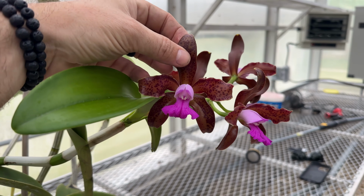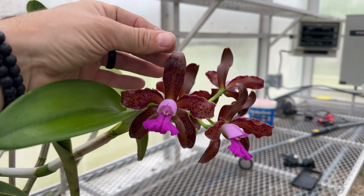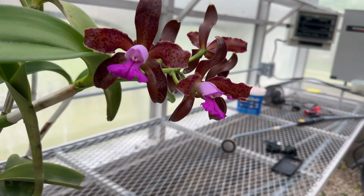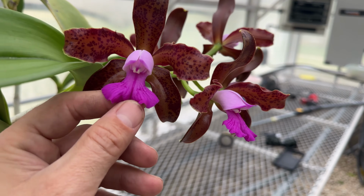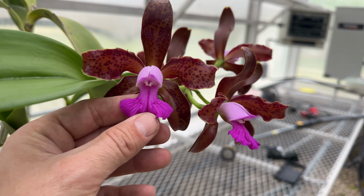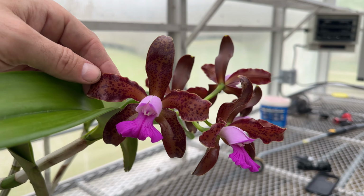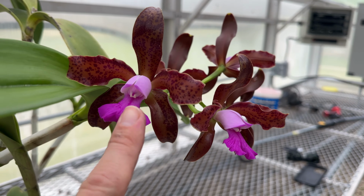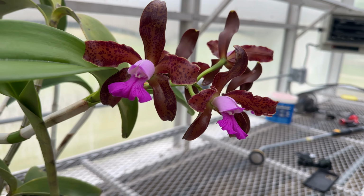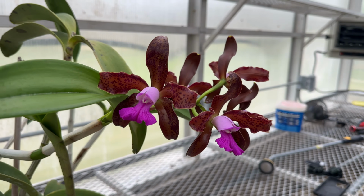And then of course the flowers themselves, like with most of the bifoliates, are super waxy, with a hard plastic feeling. I've got some happy sap here. If my hands weren't dirty, I would have just licked it off because that's delicious. And then this really intense, almost amethyst colored lip, or at least a deep magenta. And the spots on the petals and sepals are really cool. The contrast between the brown and the pink lip is really cool. And then you just think about the intense fragrance, and it really is a great plant.